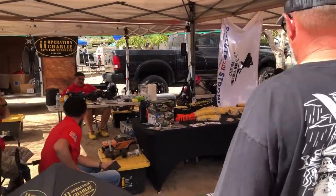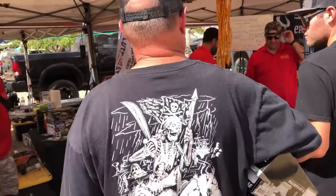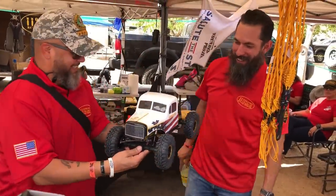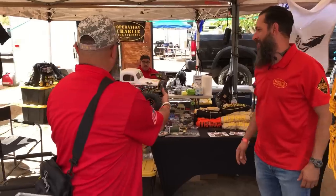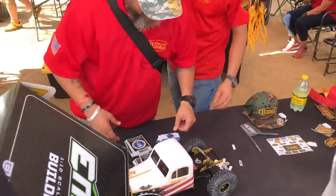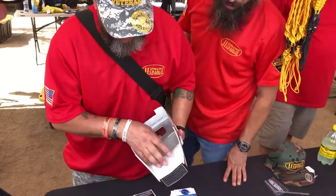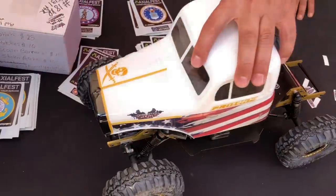Brought something for you. Uh-oh. Oh, the body's just sitting on there. Wow. Hey, look! Oh, that's awesome. Look at all the branding here, bro. Oh my god, guys. Somebody can mount the magnets to the body if they want. The paint is a little fresh. I've been over there the last couple hours painting and finishing that body.